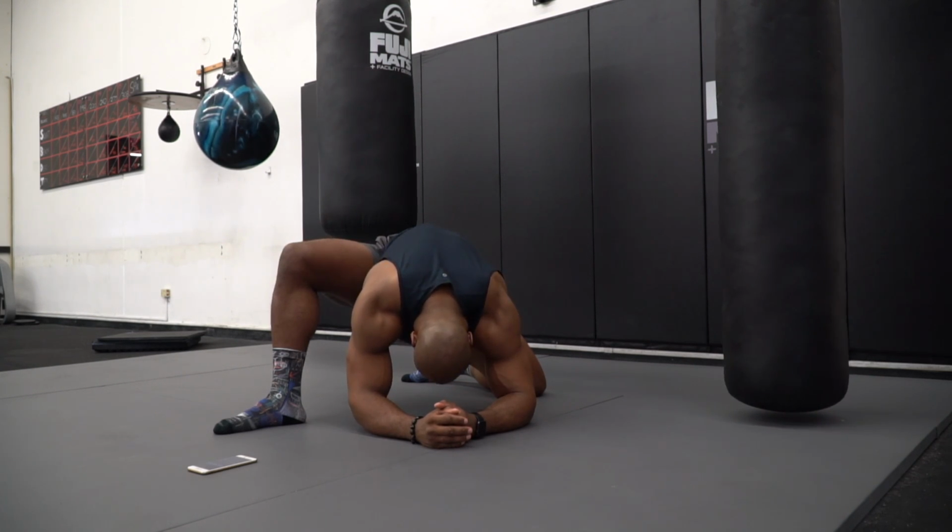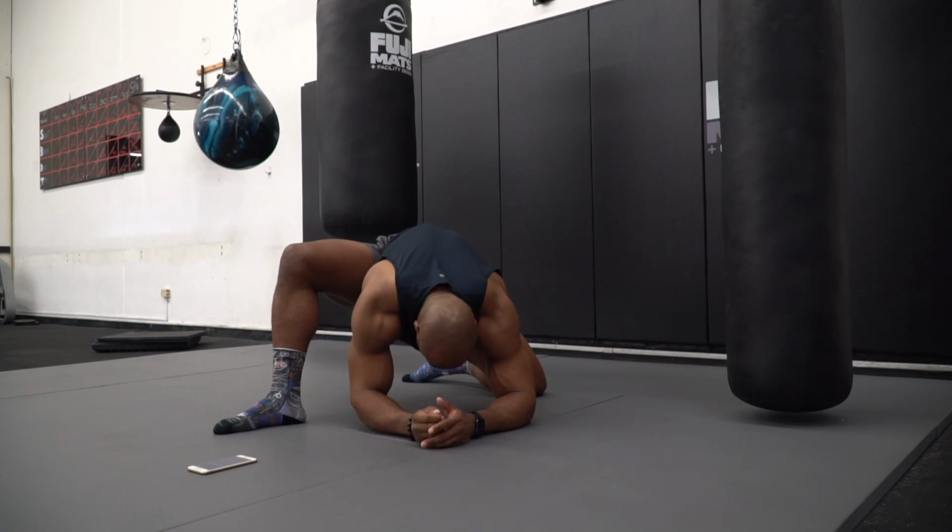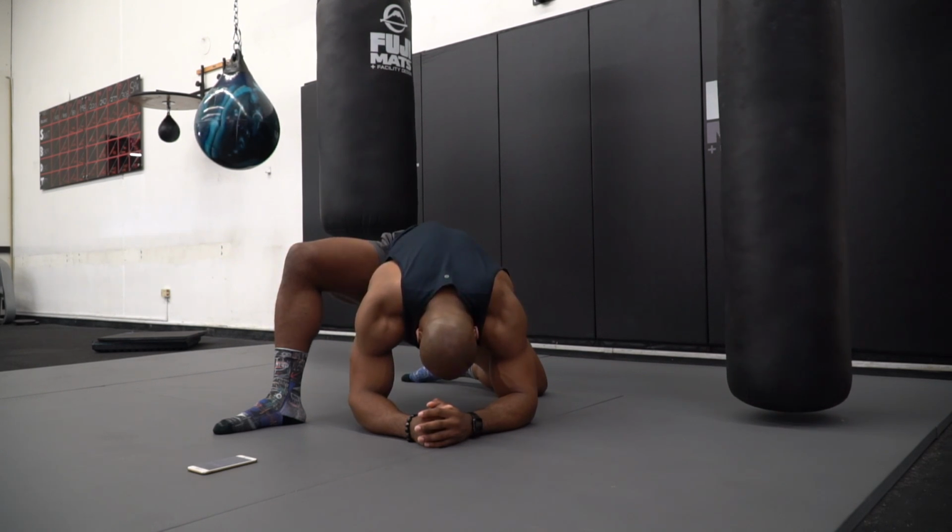If this pose is a little bit too deep and you can't get your forearms on the ground, you can go ahead and keep both of your arms on the ground. And if that's a little bit too intense, you can go ahead and grab a medicine ball or a block and put your arms on top of that.